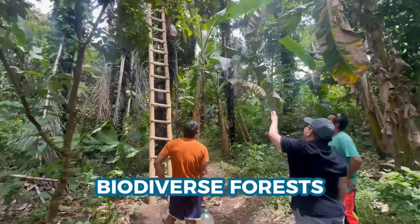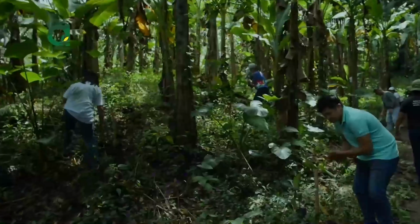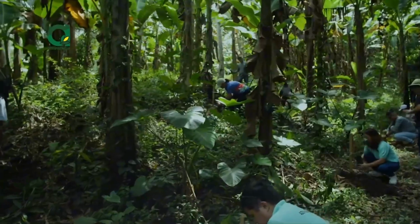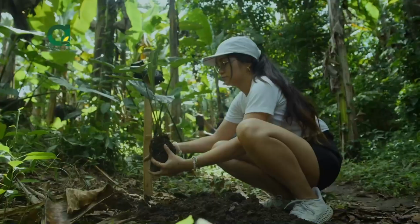And because kaong palms grow in biodiverse forests, their harvest is low impact and sustainable, supporting both the land and the local livelihood. So, when you use Kaong vinegar, you're not just helping your health, you're supporting viable farming practices and cultural heritage.